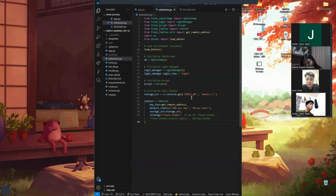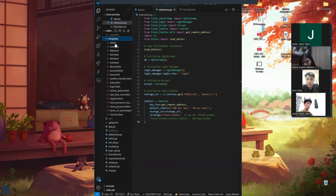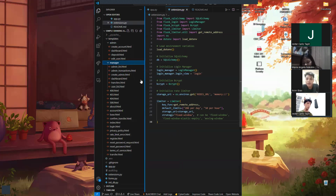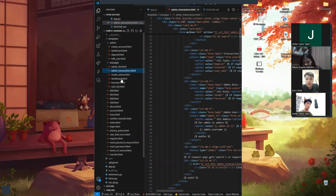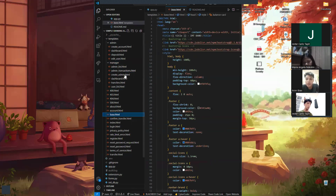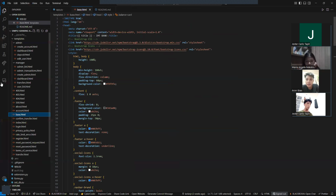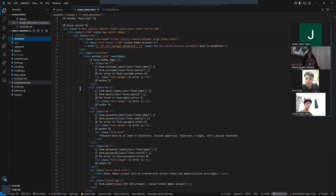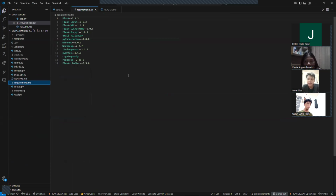And also, the templates folder contains all HTML templates for rendering web pages. It includes the base layout, which is base.html, for login, registration, dashboard, account, error pages, privacy policy, and admin or manager pages. Lastly, requirements.txt lists all the Python packages required to run the app. It uses pip install for the dependencies.